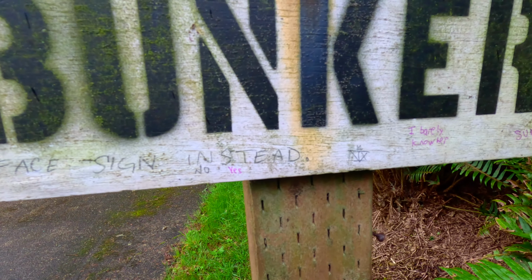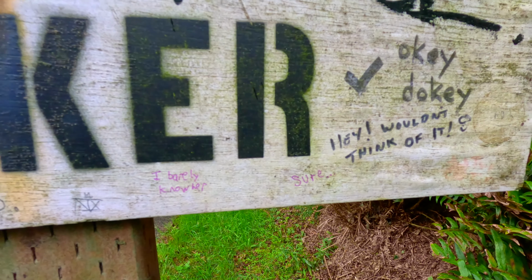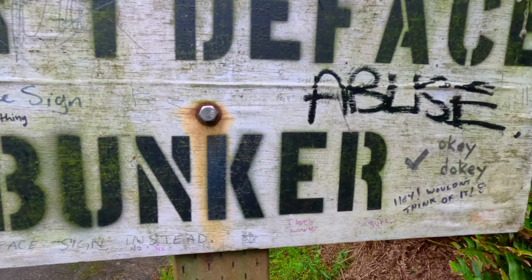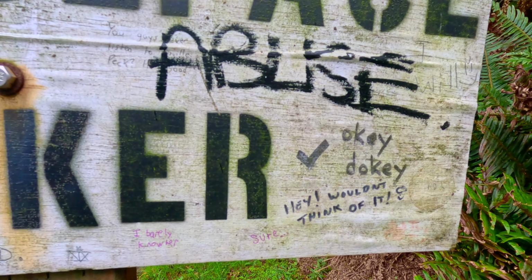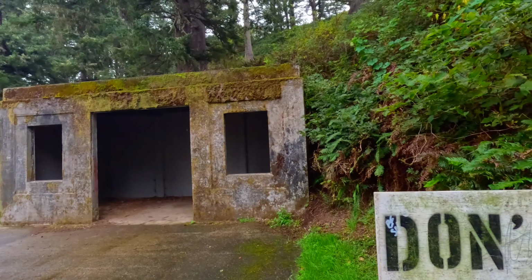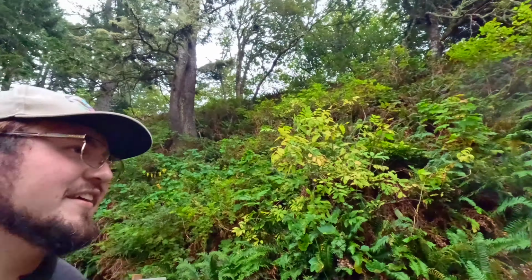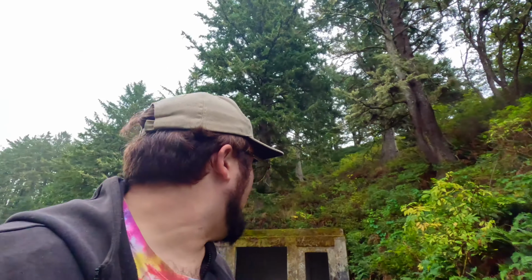Deface sign instead. No. Yes. I barely know her. Bunker. Hey, I wouldn't think of it. Okie dokie. Well, for the most part, it looks like they probably did tag the shit out of it because there's a fresh coat of paint. So I don't think they listened to the sign asking not to deface the bunker. But we'll see. I'll check in a few months.